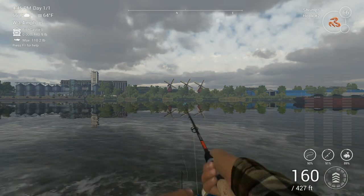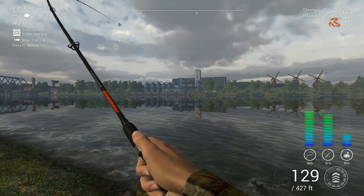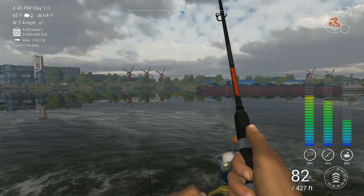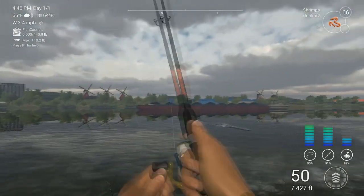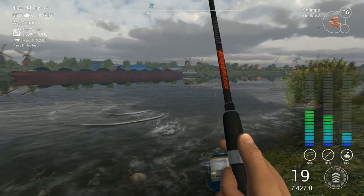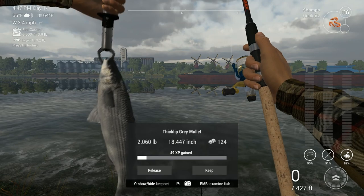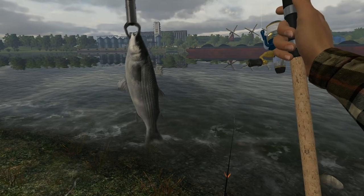Let's go ahead and pull this guy in, whatever he is. Yeah, they go for the shrimp here really well, from what I understand. I might try the minnows a little later. Well, this is a big fish. Let's see what he is, guys. What do we got here? I think we got a thick-lipped mullet. Yep, thick-lipped gray mullet. 124 cash. Not a bad looking fish.